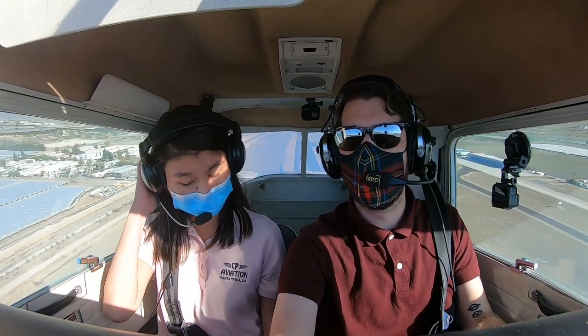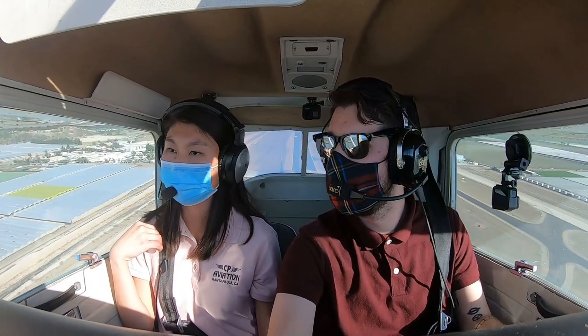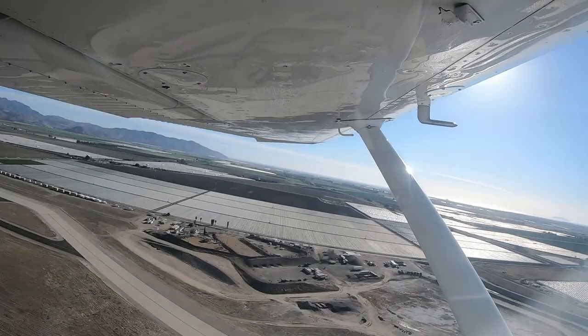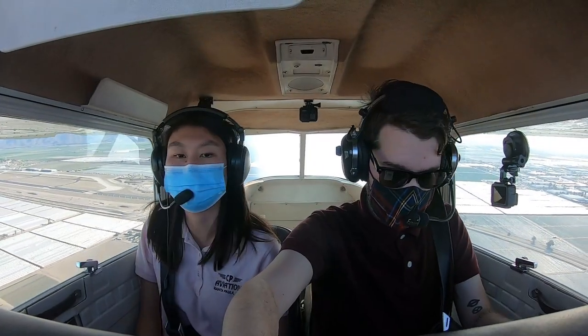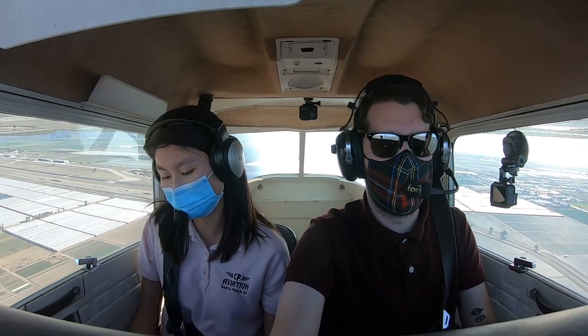Tower 43 Lima would like a right turn departure. Cessna 43 Lima, right turn not approved. Right turn approved, 43 Lima, thanks. We'll get more altitude first. Okay. Cessna 43 Lima, frequency change approved, good day. Frequency change approved, good day, 43 Lima.